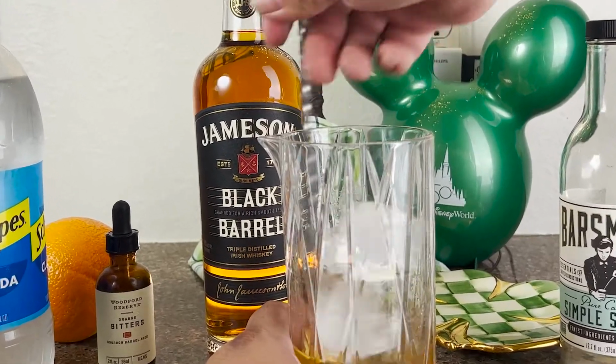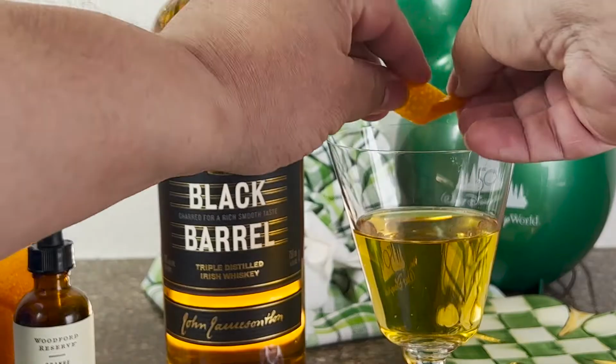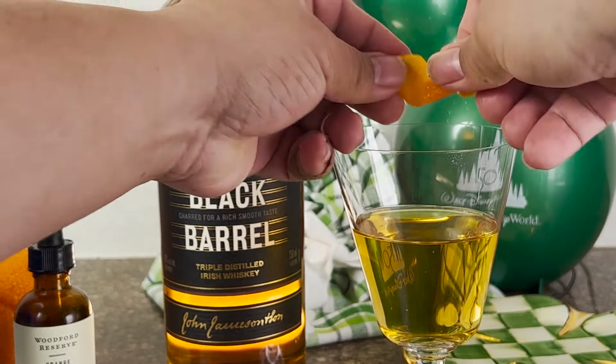We're going to stir until cold, strain into a glass. Then let's squeeze the oils from an orange peel over the glass.